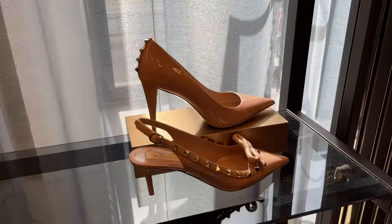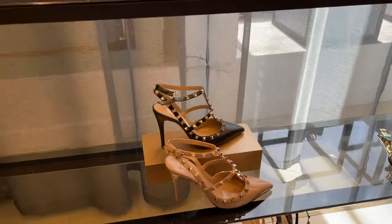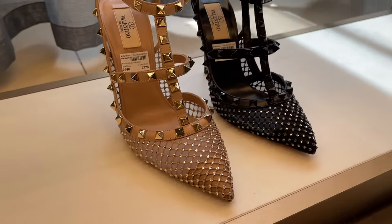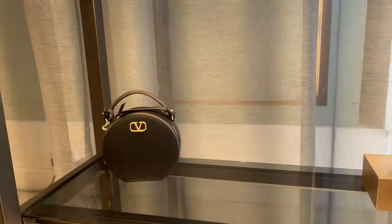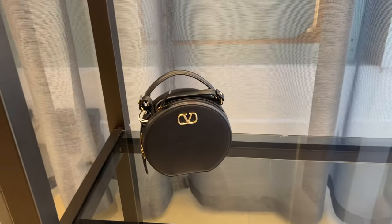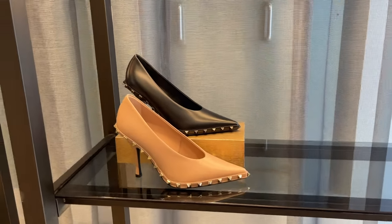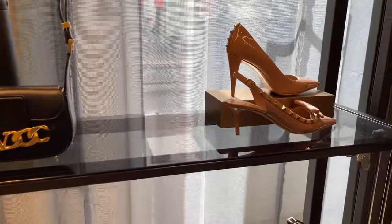We have classic Rockstuds in different variations. That one is the absolute classic. And that one with a little diamantes and the mesh see-through as well. Oh, that one is a little cute one. Oh, I really like this one. We're going to try this on just in a second. What's your opinion about Rockstuds, guys? Is it absolute meh or is it an absolute classic?